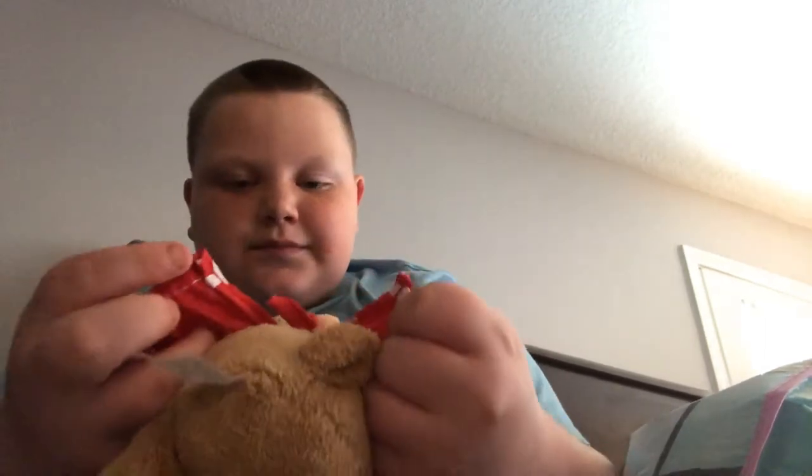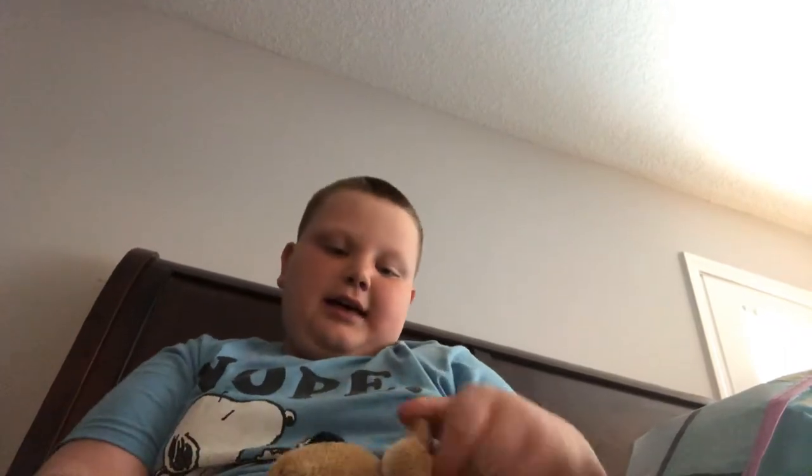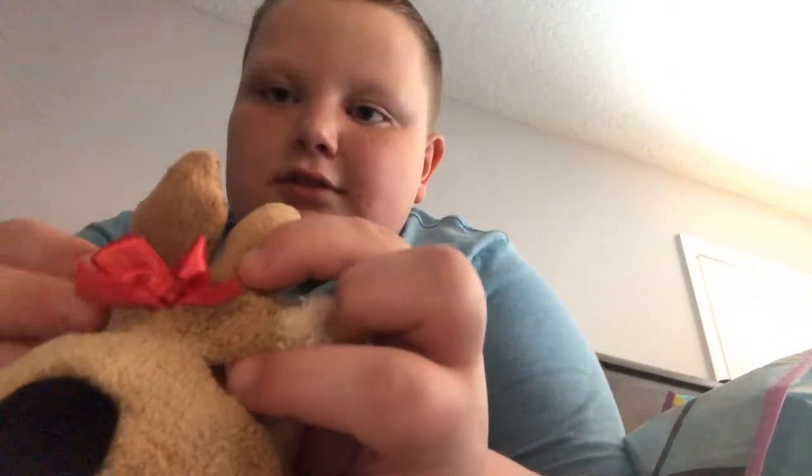This is not a true Beanie Boo, so it doesn't have a name, but it is a reindeer with a red skirt. As you can see, you can take it off and on. It has a little red bow and a heart-shaped mouth and is brown. So that's her reindeer. Next, we got her panda bear.